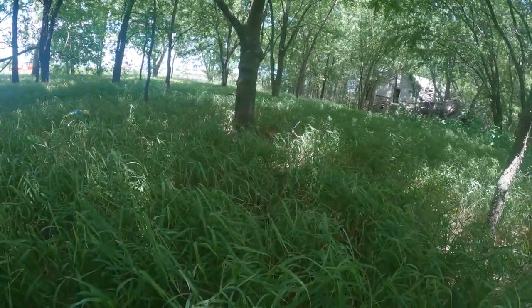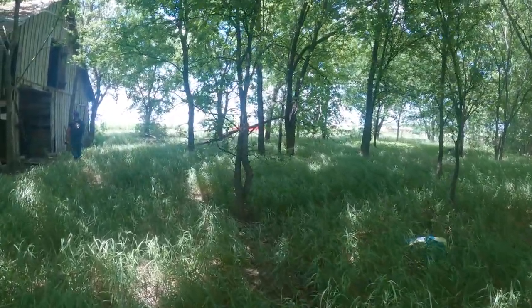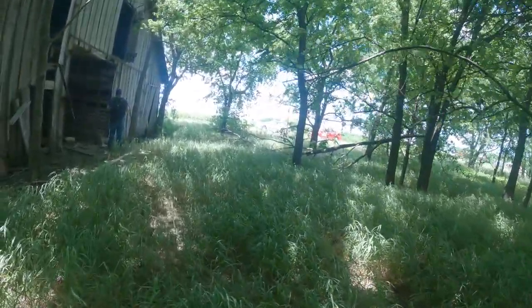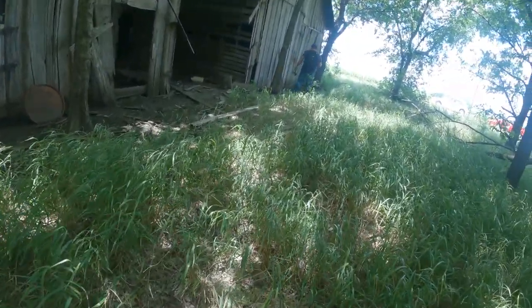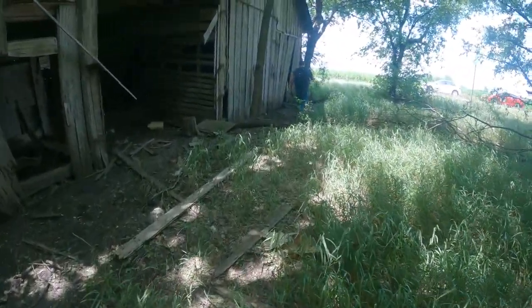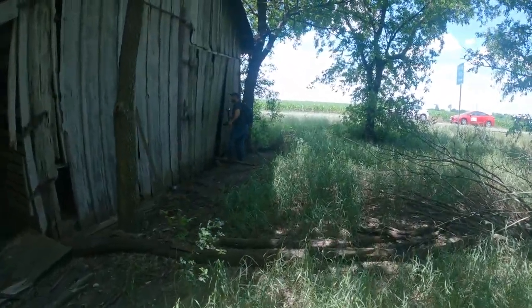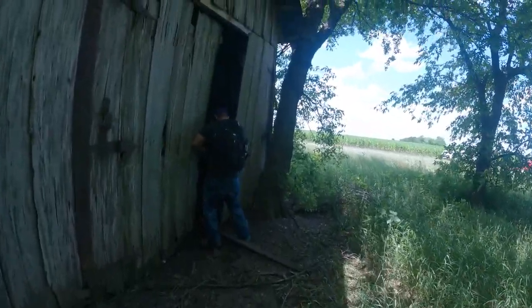What was it? I don't know if you can see it now, but it's a giant bird. It looked like a type of turkey vulture or a condor or something. Yeah, I didn't even hear what he heard. I thought he just heard me walking through. Yeah, that's what I was thinking too. Okay. Alright, let's go find something in this safe.